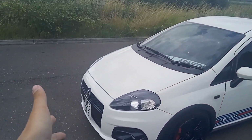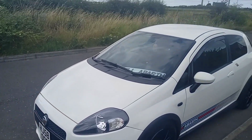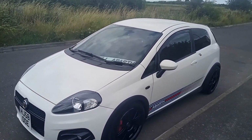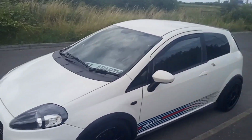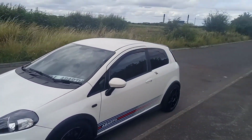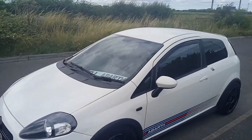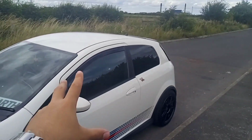I mean, like I said, I can't get over this. A 58 plate car, and it looks this good. Literally, no damage, no decay, no paint chips. It just looks super clean. Like it's come out of an Abarth gallery almost. It's so sweet. So, that's the outside of the car done.